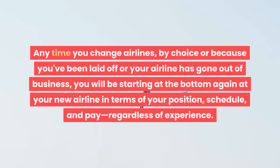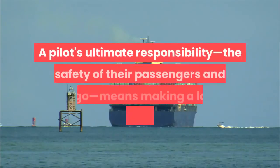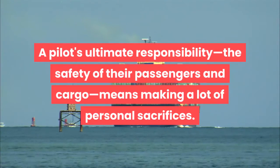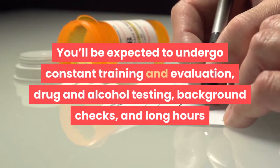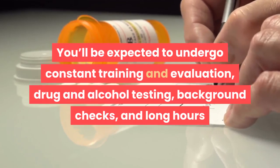Warnings. Flying as a career is a stressful job. A pilot's ultimate responsibility, the safety of their passengers and cargo, means making a lot of personal sacrifices. You'll be expected to undergo constant training and evaluation, drug and alcohol testing, background checks, and long hours.